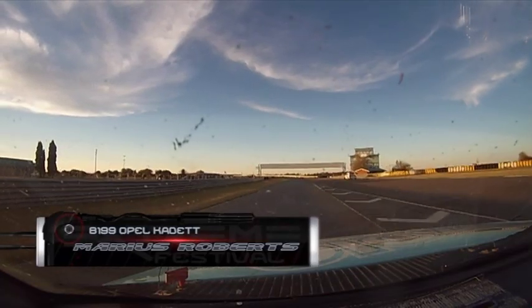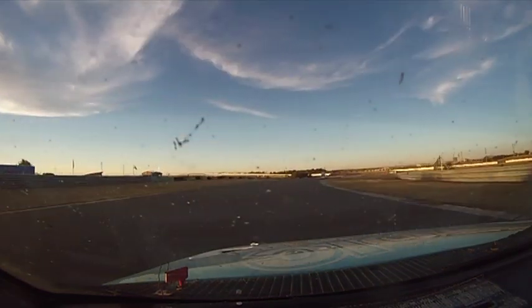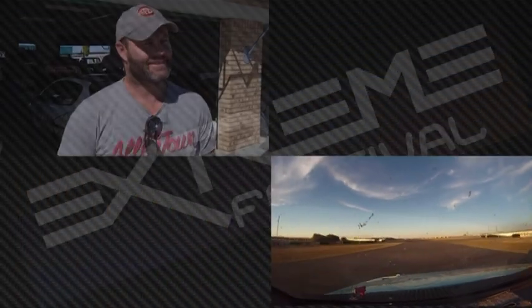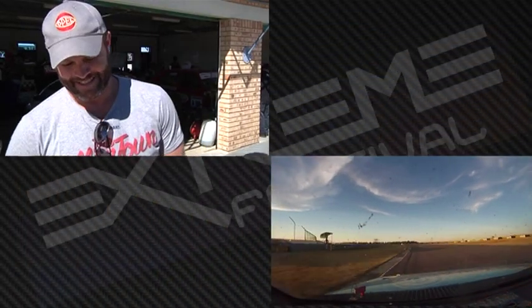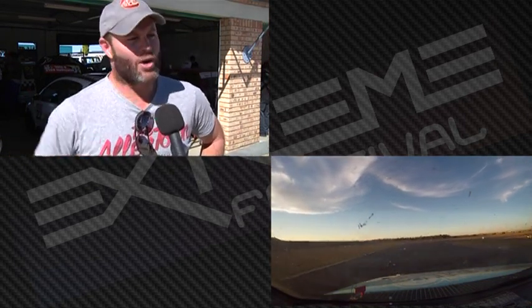I'm sure Marius Roberts is itching to get onto the circuit now in the action, and of course Dave Peterson caught up with him just before the race started to find out what the plans were for today's 200. A surprise entry in the 2-hour race, 200k race. Could take 2 hours in that car, Marius. It won't. That car runs really well.